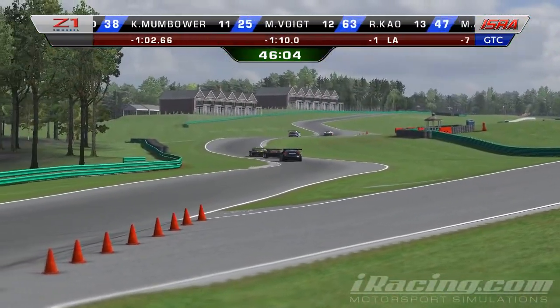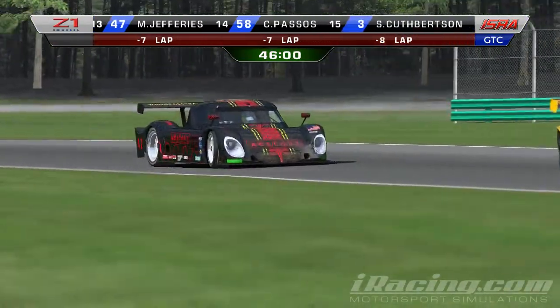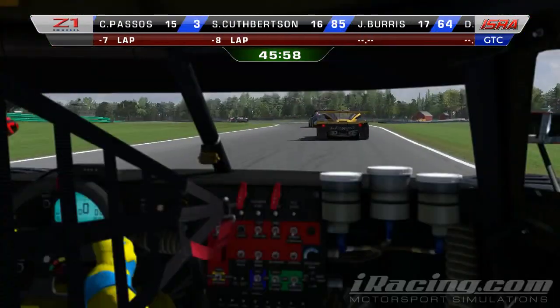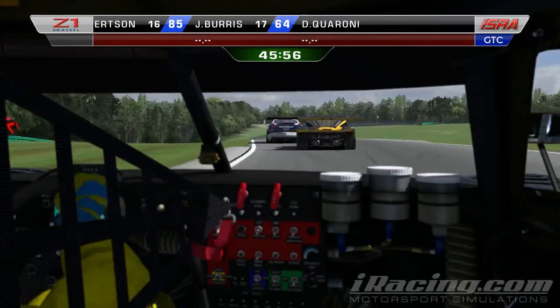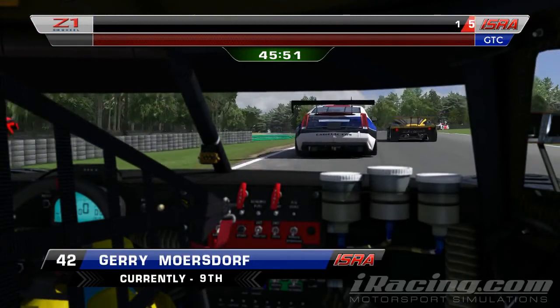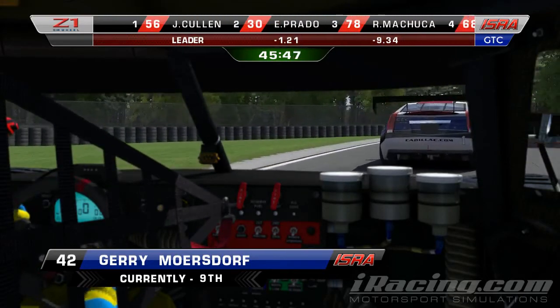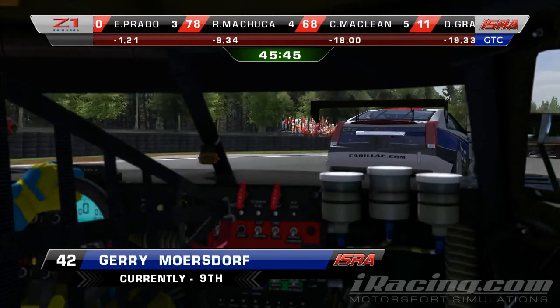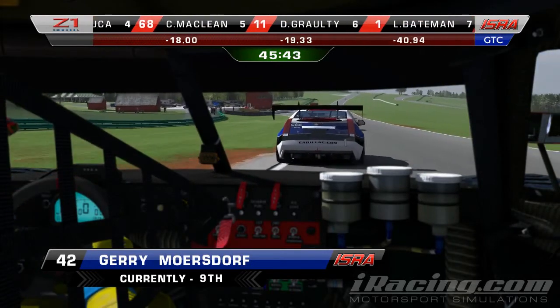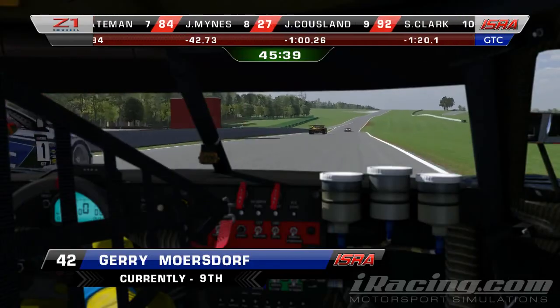And close battling there between Jerry Morsdorf and Chuck Chambliss, both of them trying to get by. I believe that was James Mines currently running in 7th before they head into the S's there, and both of them able to do it. But that is a tricky spot, hard to do, and if you're not quite there, that could cause some issues. See Jerry Morsdorf's held up behind the number 1 car of Lauren Bateman as they head through Oak Tree, but he'll get by on the straight.